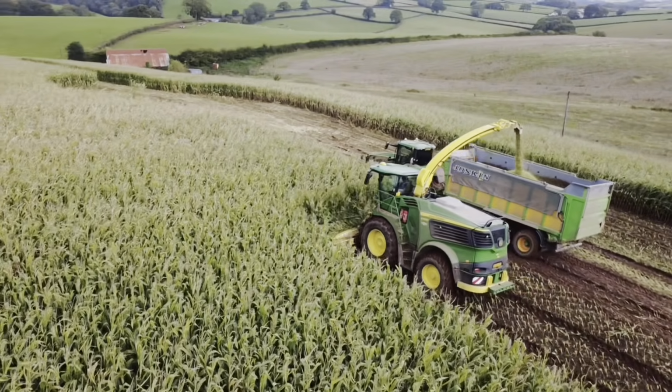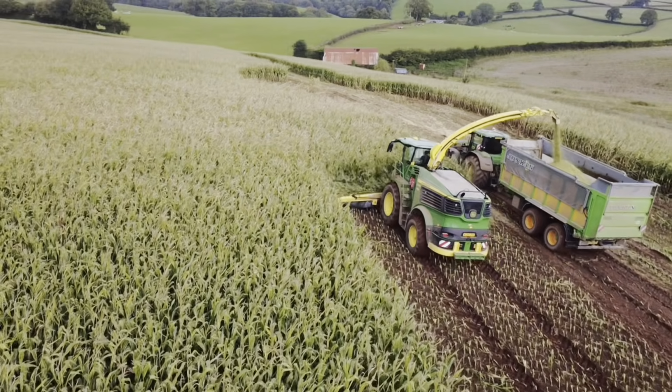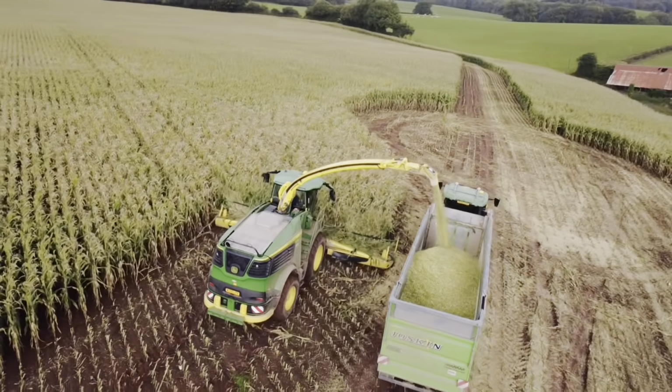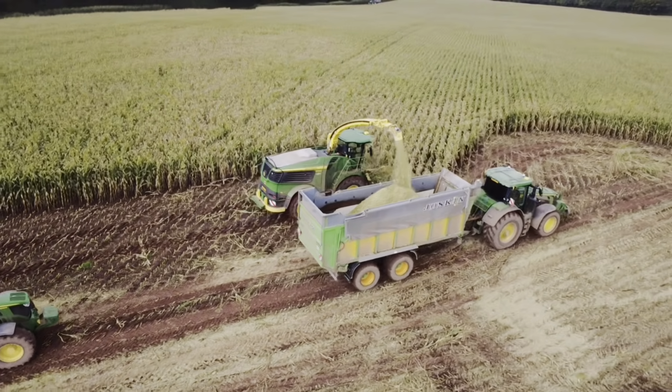That area of the field can be quite wet, so it's just a case of trying to cut the field reasonably sensibly so that we don't come across any problems further down the line in terms of wet patches in fields, and we can use emptier trailers.